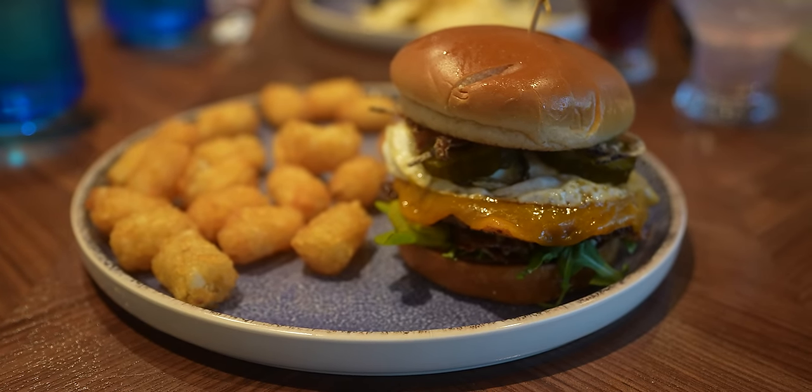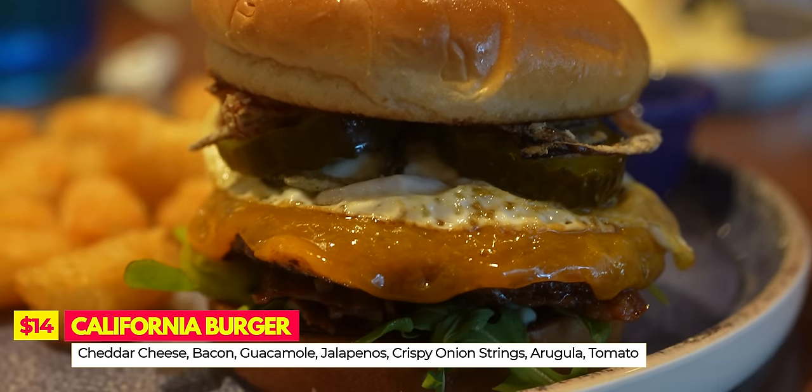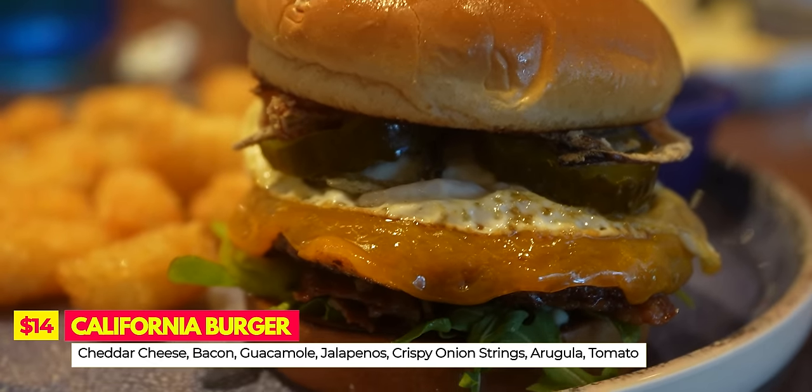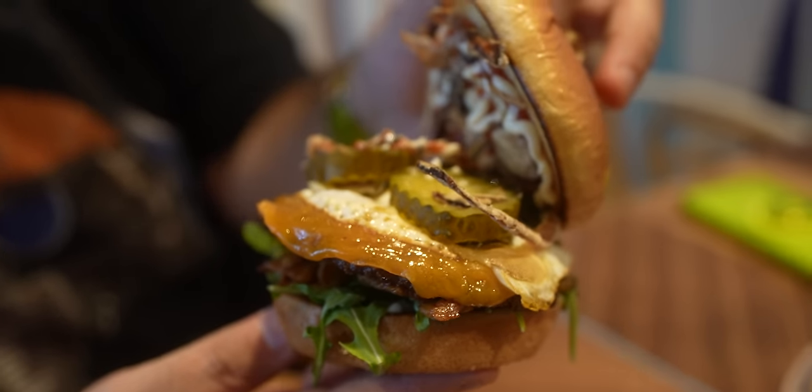This is a juicy beef patty topped with melted cheddar, bacon, guacamole, jalapenos, crispy onion straws, arugula, fresh tomato. You can get your choice of chips, tots, or french fries. I got myself some tots. They suggest you can get it with an egg on top. So we're at a brunch place, why not? Our server says this is his favorite thing on the menu, so I had to order.